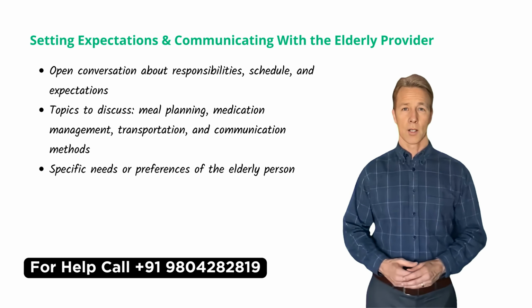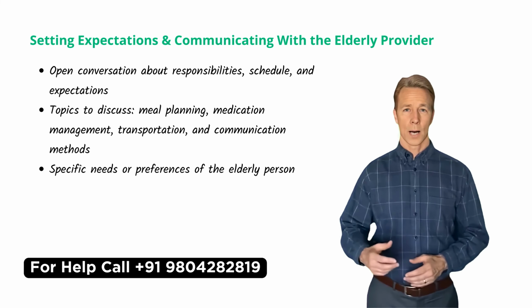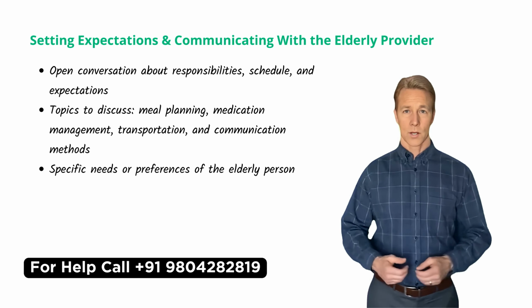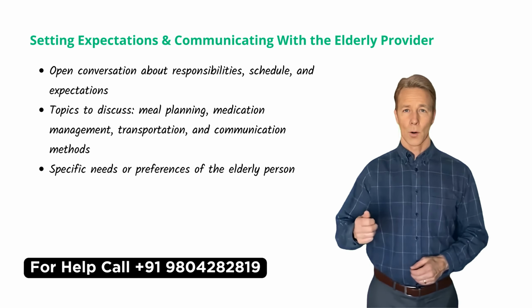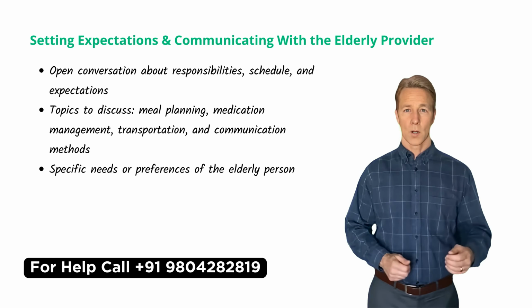To avoid this, discuss the caregiver's duties, schedule, and expectations. Transportation, medication, meal planning, and communication are examples. Discussing the elderly person's needs and preferences is crucial. Setting clear expectations and communicating with the carer can help the elderly person receive the best care and support.